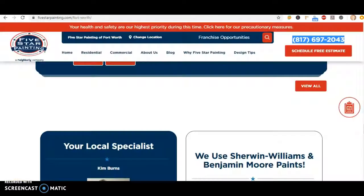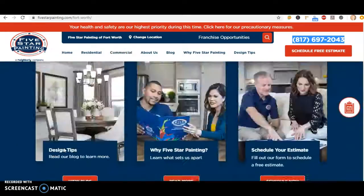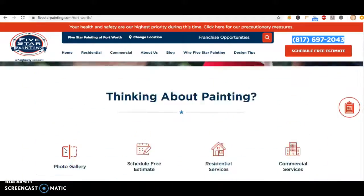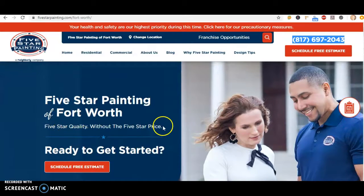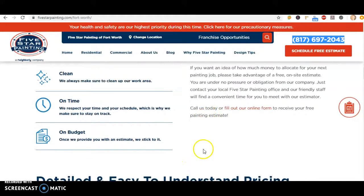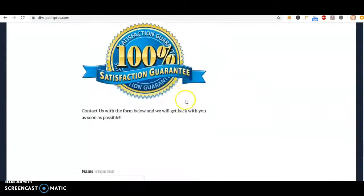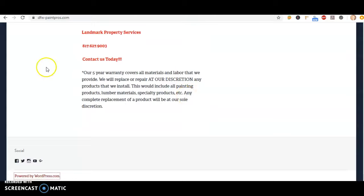Taking a look at a couple of your competitors, we see that 5-Star has quite a bit of content on their homepage, and what that does is it tells Google that they are the authority in your niche. So I would recommend doing the 1,500 words of keyword-rich content. Same thing with Landmark. They have a pretty decent amount of content on their homepage as well.